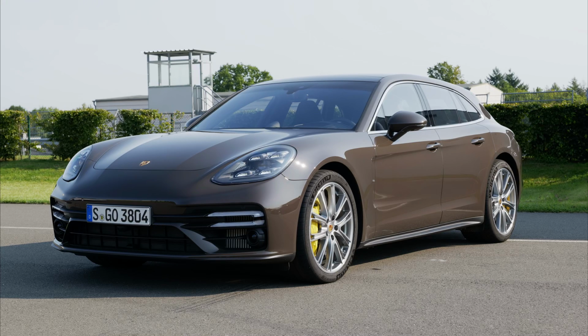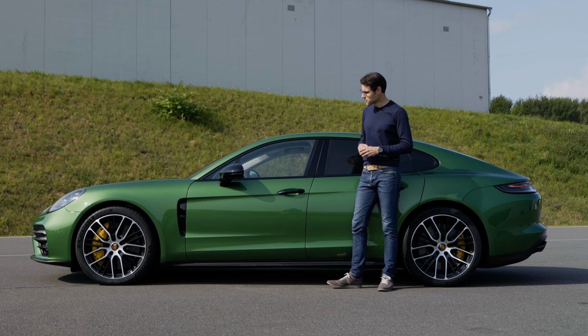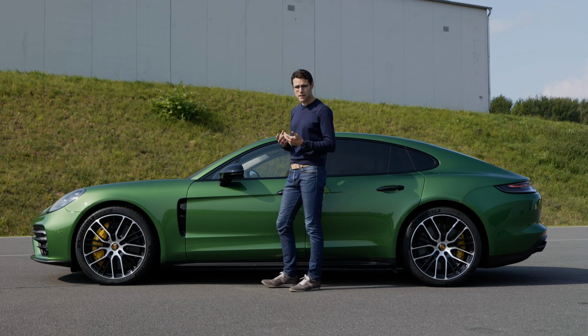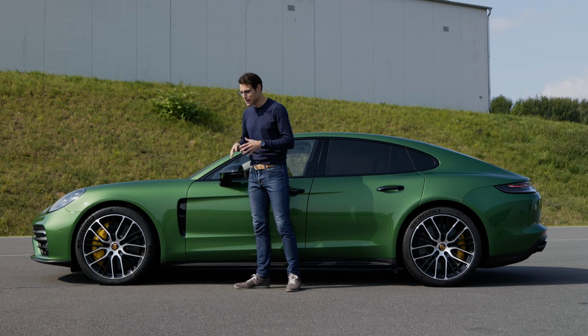We also have a shot there for you, even available as a Turbo S, so in the different engine versions, just that the Sport Turismo is only available with all-wheel drive. And there's also, for example, the GTS available still, which has this more menacing look with dark wheels, for example. Here the Turbo S comes with everything they have.